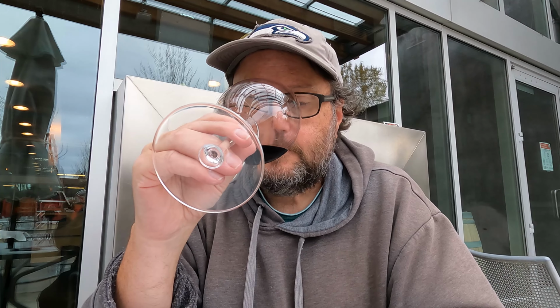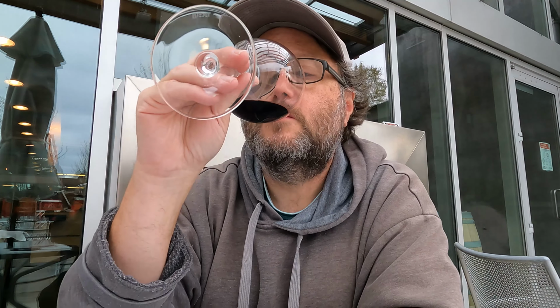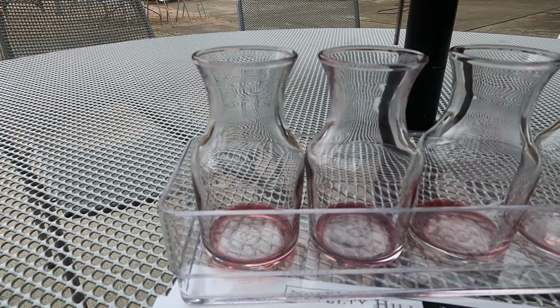Tasting notes say, nose, tobacco, leather, blueberries, baker's chocolate, and vanilla. And on the palate, blueberries, licorice, and rhubarb. That's good. That's really nice. Very smooth. Really, really smooth. Definitely some strong tannins. Kind of dries out the mouth almost immediately. But really, really tasty. I might be preferring the Cascadia a little more, but this is a really, really nice Cabernet. And this one is 100% Cabernet. So quite good.